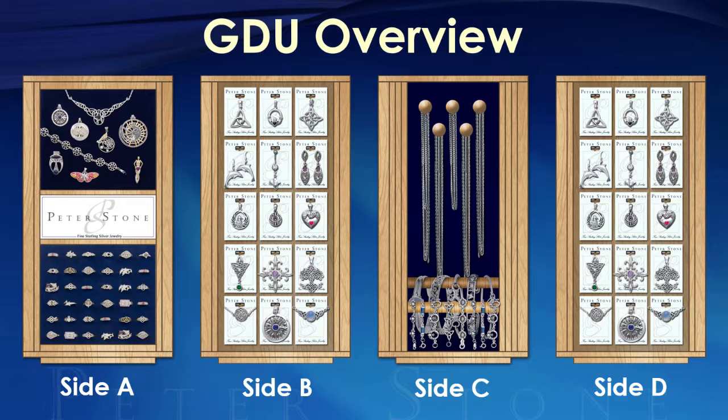One with the pads that are removable. They are held in by Velcro. You can have all rings. You'll see in another slide on side A the options.